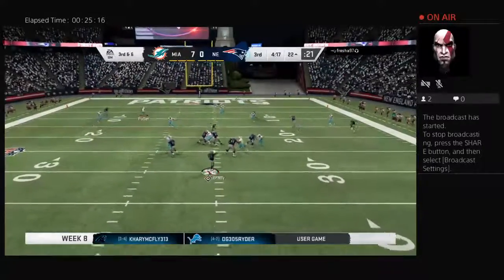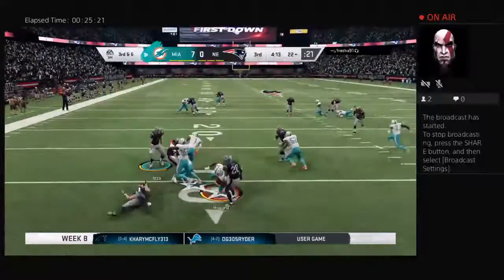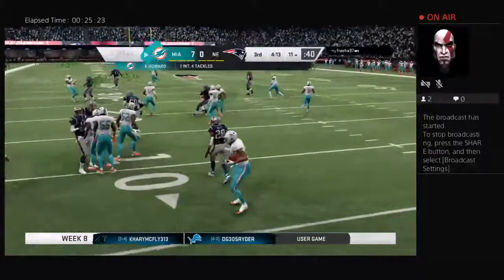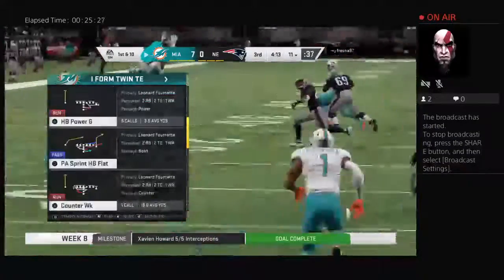Brady to throw again. But when this ball's tipped and intercepted, picked up by Xavier Howard. And a big turnover there as his guys will get the football back.